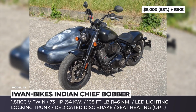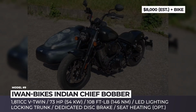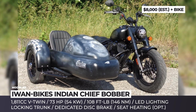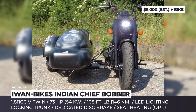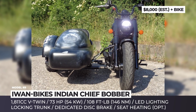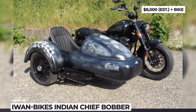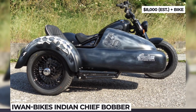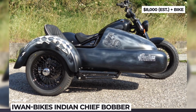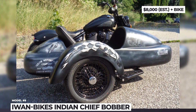The company used a hand-welded tubular steel frame and connected it with the Chief's frame at 4 different points. Plus, the sidecar was complemented with a different matte black body finish and Indian-inspired artwork. As standard, the Bella Vista also received a 15-inch car tire on a wire-spoke wheel, a foldable seat, LED lighting, and a dedicated disc brake. Finally, for extra cash you can add seat heating, an alloy wheel, and a windshield.